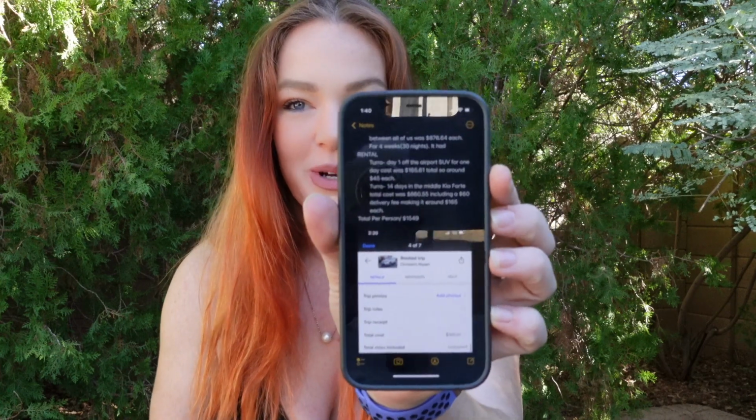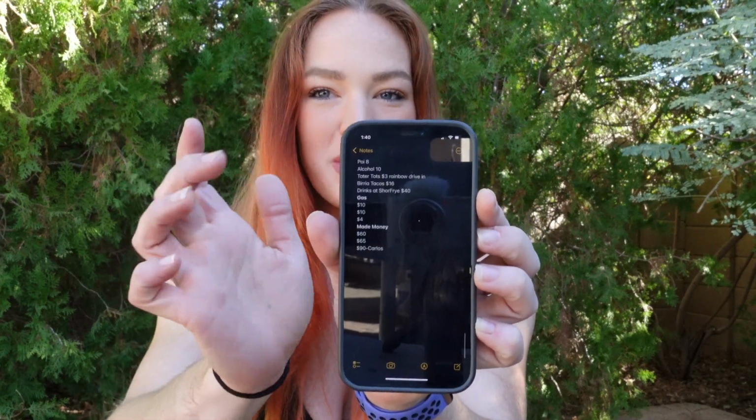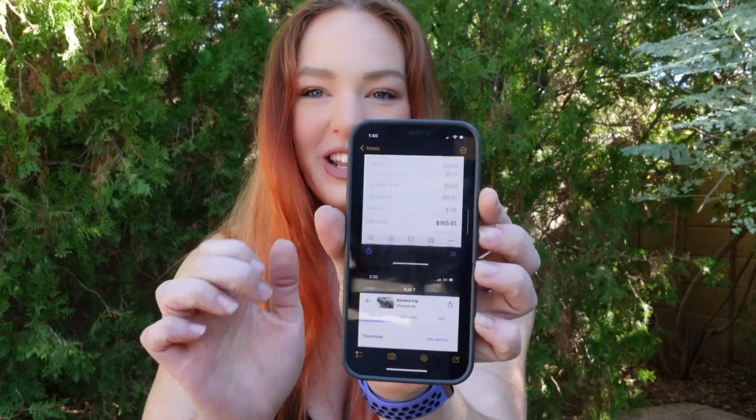I thought I just deleted all of my notes. I got so scared. By the way, I literally wrote down everything that I spent money on, all of the activities, anytime I bought anything. I took screenshots of stuff. So I literally made sure that I had every single thing laid out so I could tell you exactly how much I spent in Hawaii.